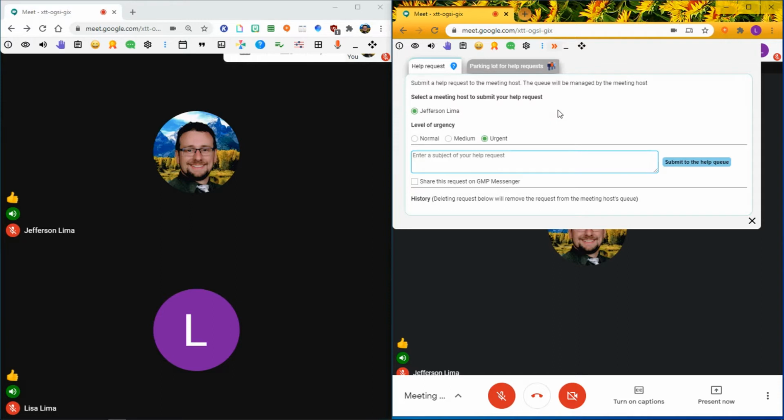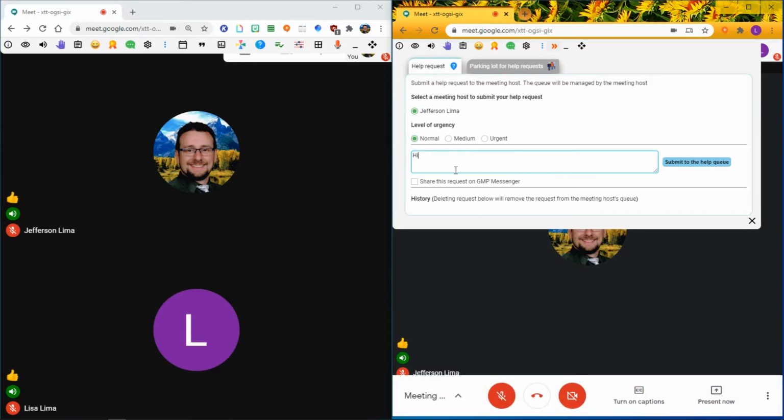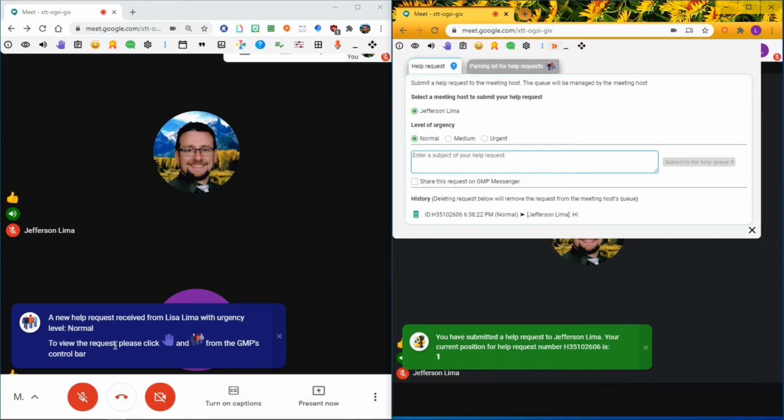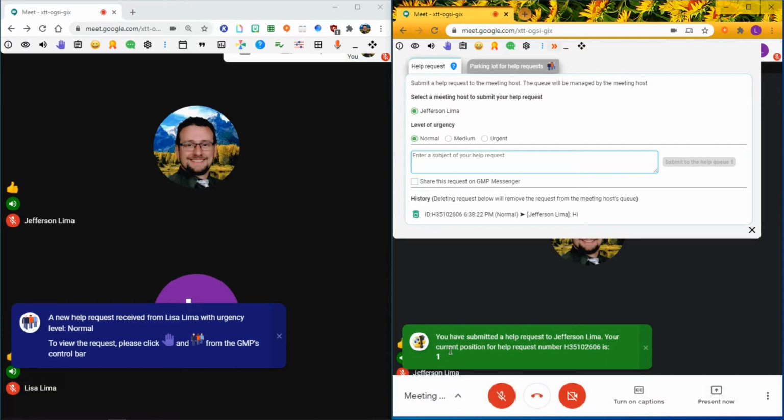Here you can select the meeting host that you want help from, and if there are multiple meeting hosts, there will be multiple of them listed, and categorize a level of urgency of your help request. So let's just type hi here just to save time, and I'll show you what that does. If I submit the help request, I get a notification that I'm first in line to receive help, and then the host receives a notification that somebody wants help with a normal level of urgency. That's why it's a blue box and a green box.